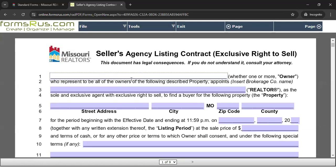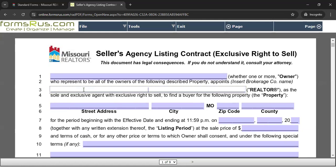Owner's name goes here in the first blank, will represent the owner of the property, and then Keller Williams goes in this blank. Because when your client signs both the buyer's agency agreement as well as the seller's agency agreement, they're actually hiring Keller Williams Greater Springfield. And then the brokers of Keller Williams Greater Springfield will designate agents or agent, whatever the case may be, to work with this particular client. So, that comes later, and I'll point that out again when we get there.